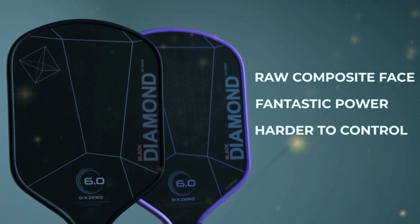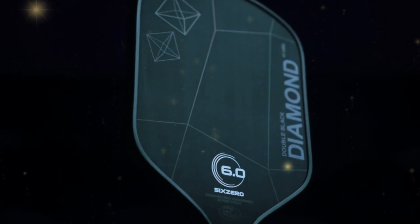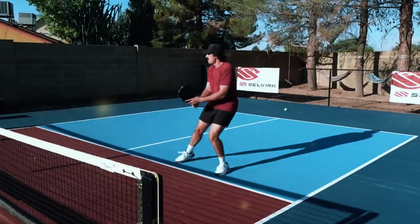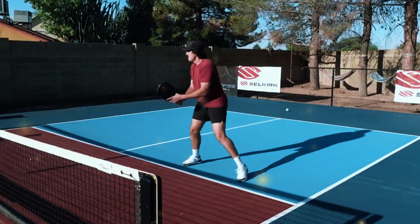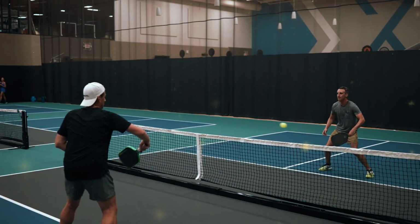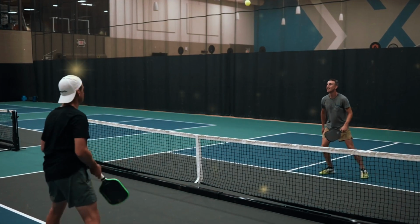The Double Black Diamond Control excels in delivering exceptional control, making it ideal for players who value placement over power. While the paddle's sweet spot is slightly smaller than some competitors, it rewards consistency and precision. Its power output is more muted compared to high-end models, but this trade-off enhances its finesse and touch capabilities. For players focusing on precision, this paddle feels like a natural extension of the hand.